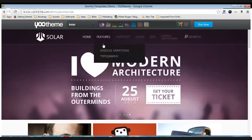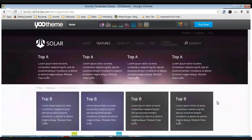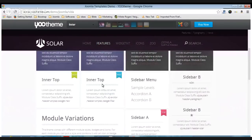For the features here, let's go to module variation. The module variation tells you that with each box here, this is how you can have each box look a different way. You can have each box have a unique look to it. So for example, you have the inner, which has this free. You have the inner top, which has this new.